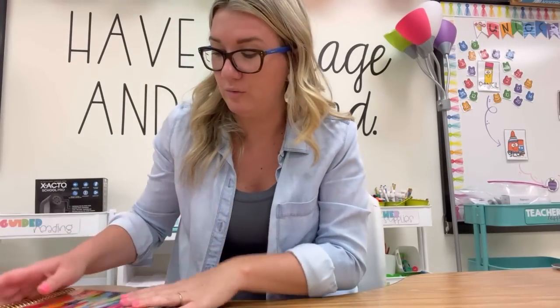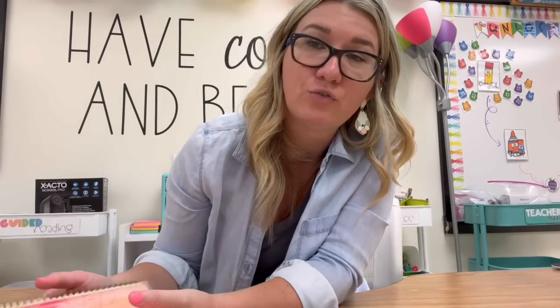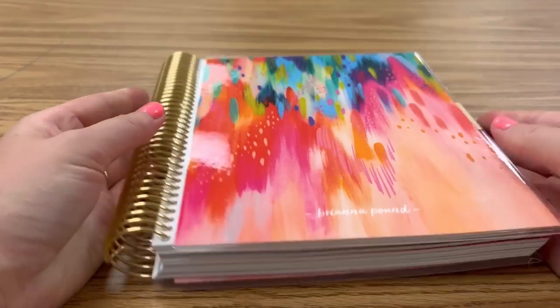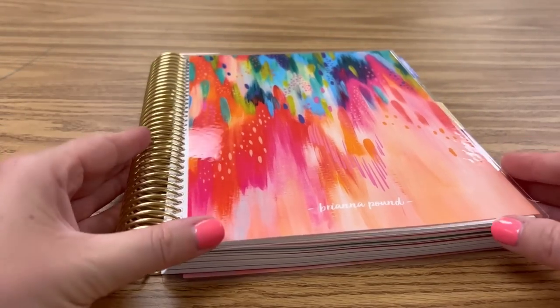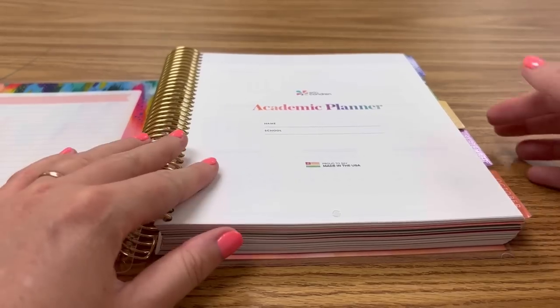I'm gonna show you my planner real quick that I got this year, and then I'm gonna end it here because it is 2:45. All right, sorry, I do not have a fancy overhead setup, but this is what I got. It's just an academic planner, so it's a little bit smaller. It's hard to tell on camera, but it's smaller than the big teacher planners or the full-size planners. It's just called the academic planner.